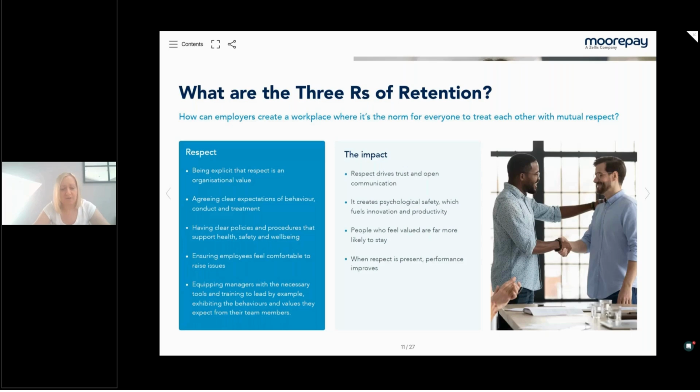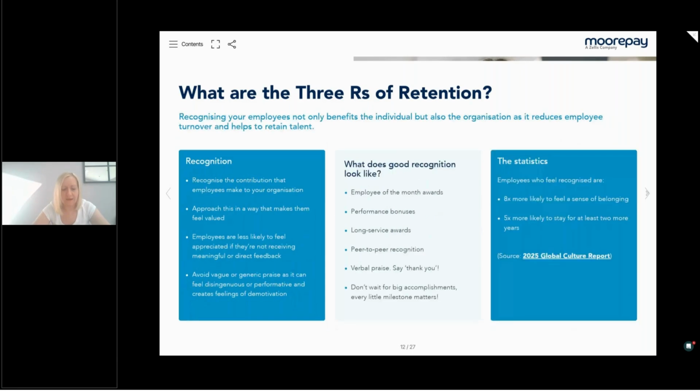So the next one of the 3 R's then is around recognition. And it's about recognising your employees. Not only does it benefit the individual, but it also helps the organisation reduce turnover and retain talent.